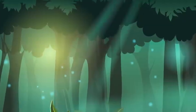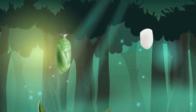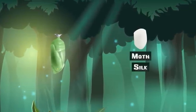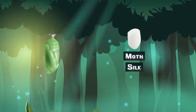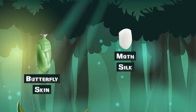Sometimes people call a chrysalis a cocoon, but a chrysalis and a cocoon are not the same thing. A cocoon is spun by a moth and made from silk. A chrysalis is the hard covering that appears after a caterpillar sheds its skin.